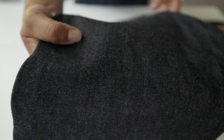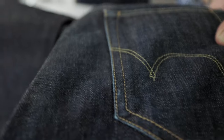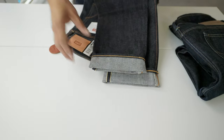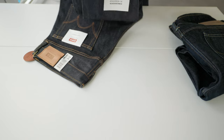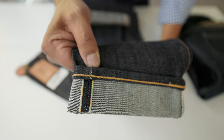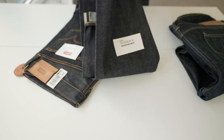It's not hairy like this one. I don't know if you can appreciate it, this one is more hairy, and this one is not. You see a different kind of denim. And the selvedge is rainbow selvedge. And it's stiffer than this one was at the beginning.